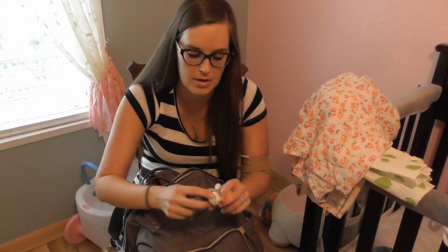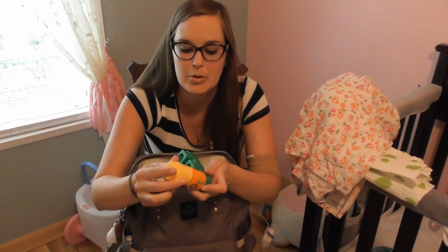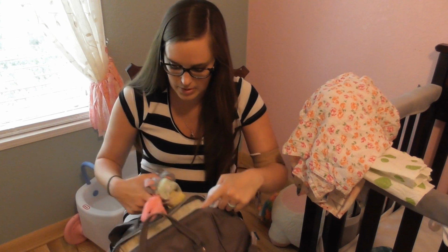This one is her little raspberry teether, a little finger puppet, just some random stuff. She likes to build with these little blocks, a little banana teether. So I have a lot of teethers in here, so I should probably put some other toys in here, but even though she has most of her teeth, she still chews on a lot of stuff, so it's good to have teethers in there.